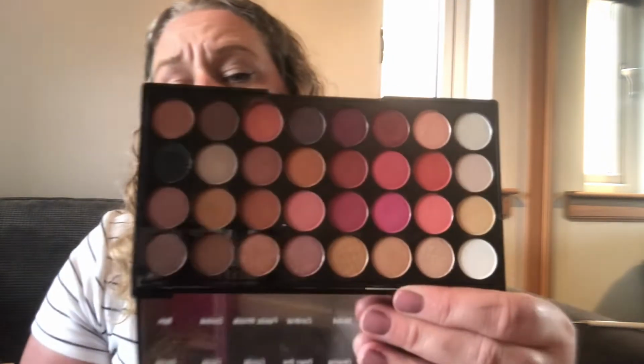Revolution is cruelty free, which is fantastic, and I know it's really affordable as well. So we're doing the Revolution Ultra Shadows Flawless 4. And this palette is just stunning. I have swatched it, but I will definitely put it in my keep pile.